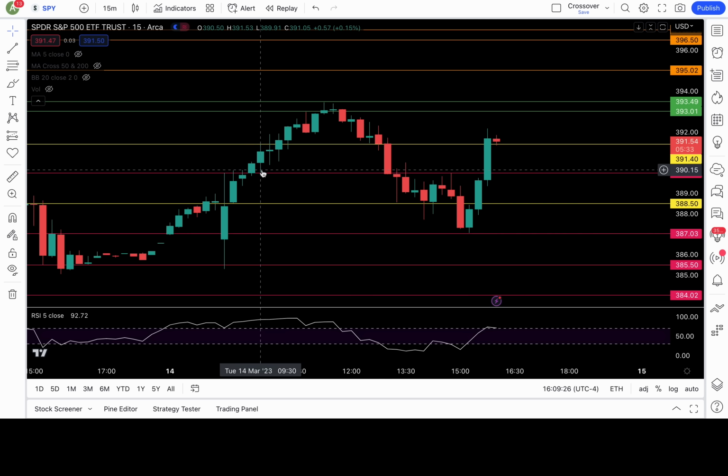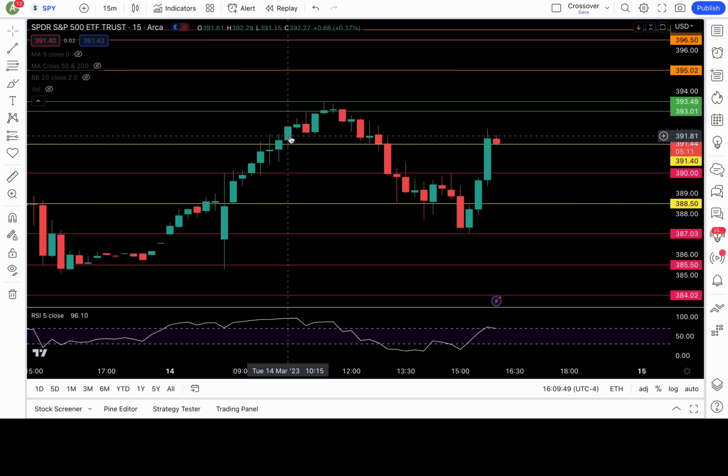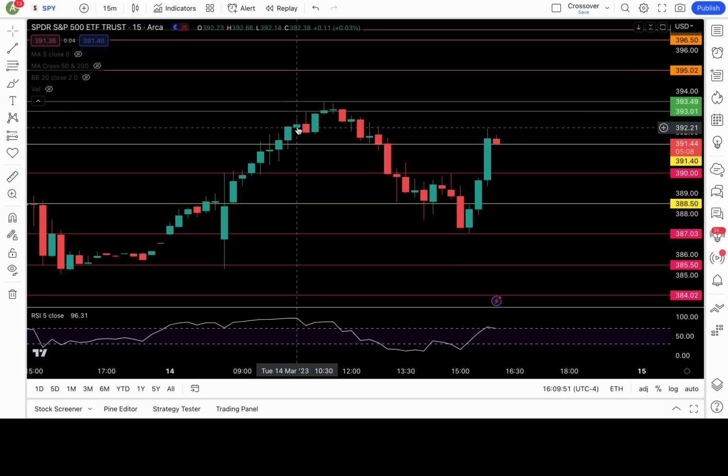At market open, 390 was treated as support, and at the 10 o'clock candle, that's when we had our first setup. I looked to long when resistance clears. So that candle right here on the 15-minute chart closed above my 391.4 resistance level. That for me was that it cleared that level intraday. As you can see here, it continued to bounce and it hit the next resistance level at the 393 to 393.5 zone.